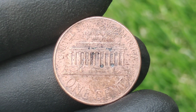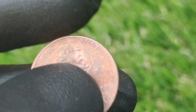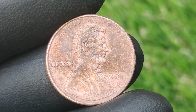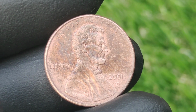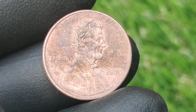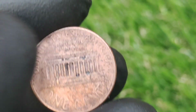The $379 million sale of this 2001 penny also highlights the growing trend of investing in rare and collectible coins. In recent years, coins with minting errors or limited production runs have seen their values soar, and the 2001 penny is one of the most extreme examples of this phenomenon. So why does a coin like this matter? Well, it's not just about the money.